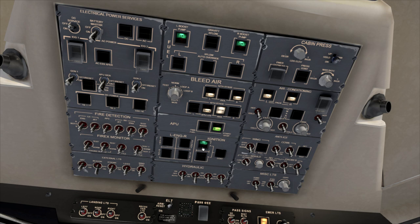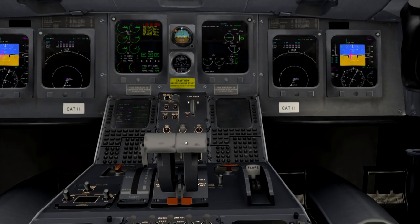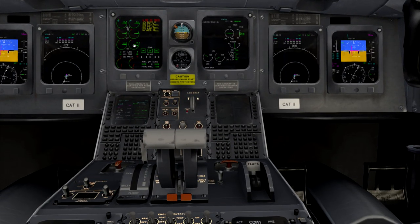And ignition. And let's start two. Looking for 19 and 2. There it is. Just looking at the temps, making sure we don't get a hot start. And temps peaked at 494 and are coming down, so it's a good start on 2.